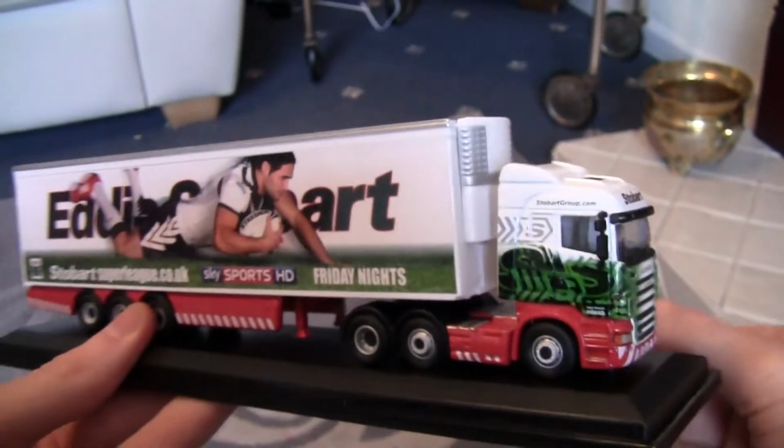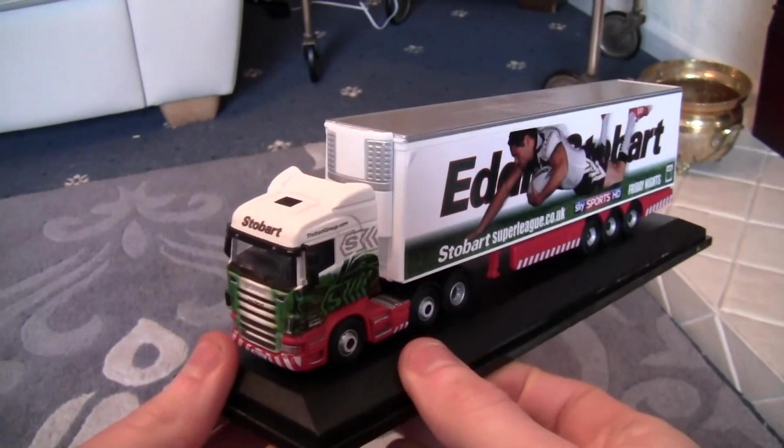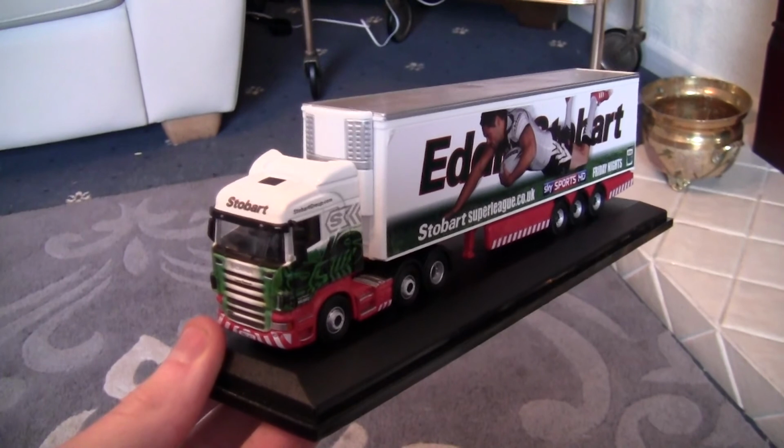So that is it basically. The Oxford Diecast Scania Highline in the Stobart Rugby Super League livery.